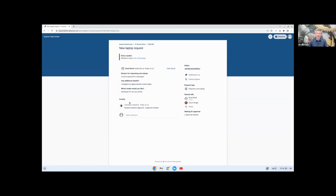One other section on the ticket is the activity section. This will provide sort of a log of any activity that happens on this ticket. So if the status changes, if I cancel it, if somebody adds a comment, all of that will be contained in the activities section. And I can actually add my own comment here, and I can say, please prioritize this request. And that comment will be visible by the agent or agents who are working this ticket.